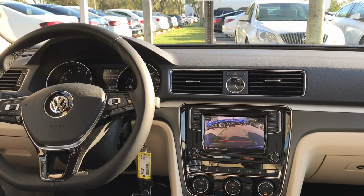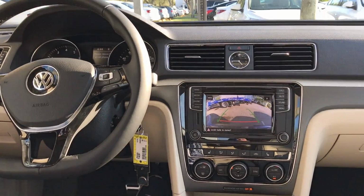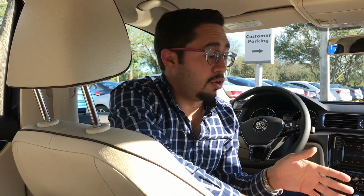It has a very nice crystal clear backup camera. But it also has a rear sensor alert. So let's say somebody's zooming by you in the parking lot and you're backing up and you're not looking at your backup camera, your car will go bing and let you know that somebody is currently approaching the rear of your vehicle. Not today, Camry. You're not hitting me today.